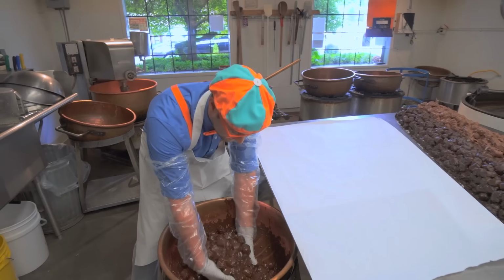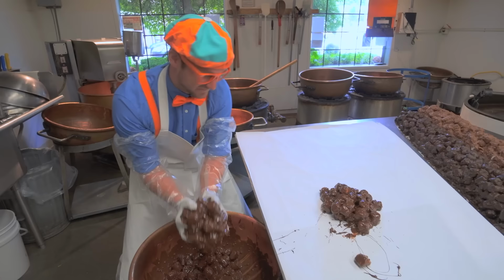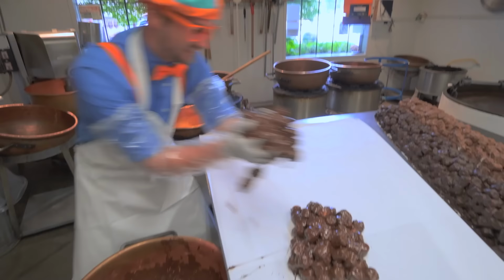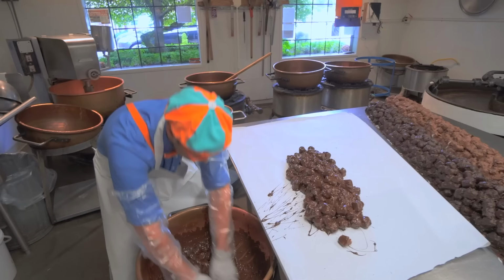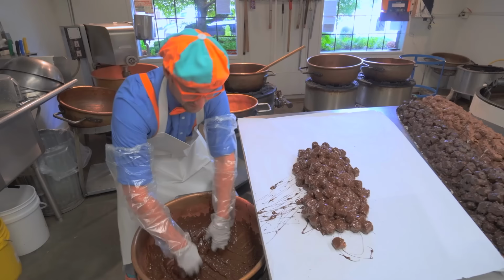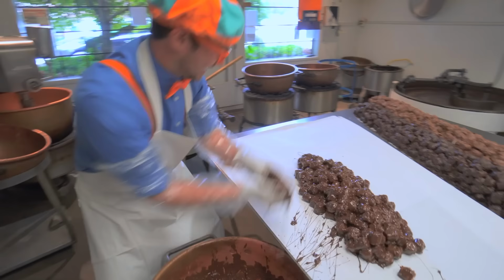Whoa! It feels so mushy. And it smells so tasty. There we go. Oh, this is so much fun. Okay, there's a little bit more. Okay, this is a bowl that I sure want to lick. Okay, a little bit more. All right, I think that's all of it.